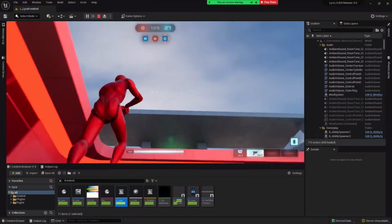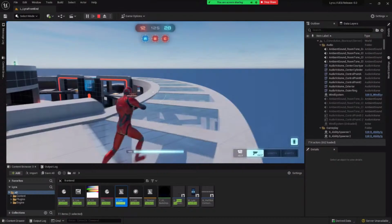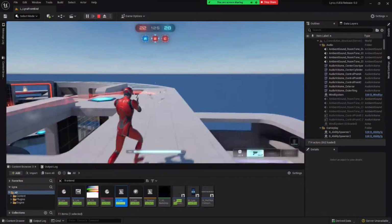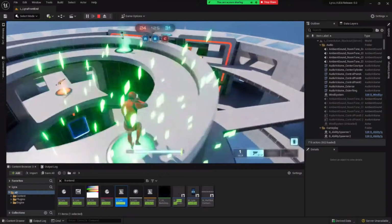One thing that you may notice is that the music becomes more or less active depending on how active I am as a player. So in a way, the music makes way for the action, which is very cool.